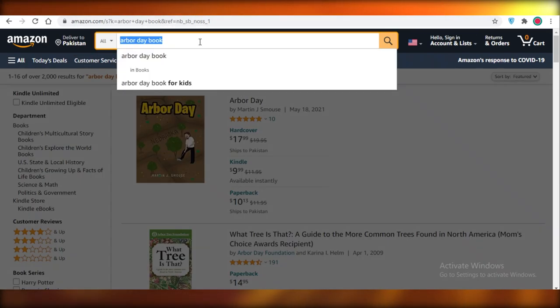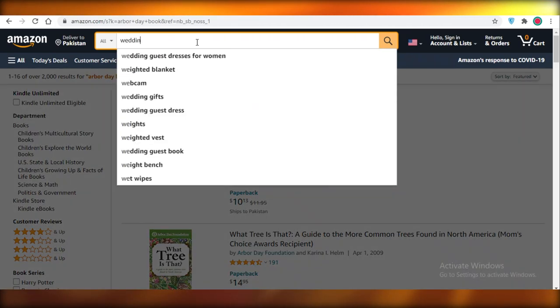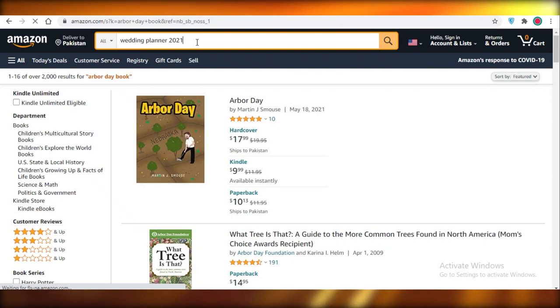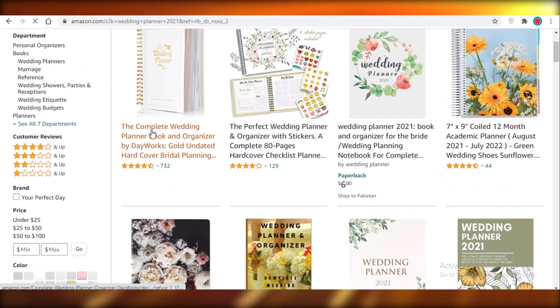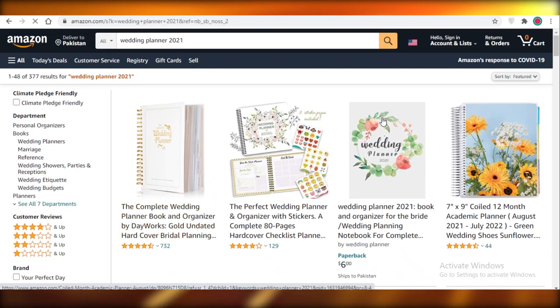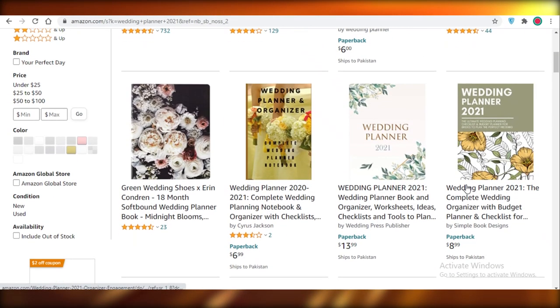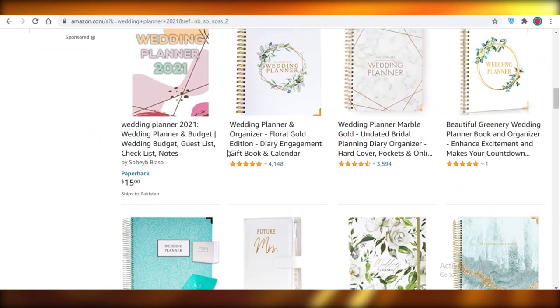And our final product category is wedding planners. Wedding planners have been around for a while, and they are changed every year. So a wedding planner for 2021 is easy to create and not too difficult to design. It's not going to be anything out of this world. Almost all wedding planners look alike, so you can just take a look at a few wedding planners and get a good estimate of what kind of planner you should design. And these have the most amount of sales.